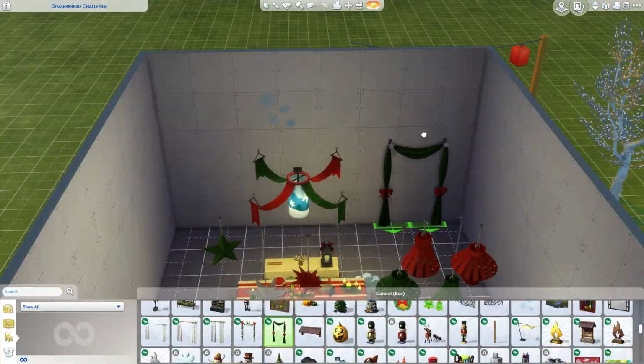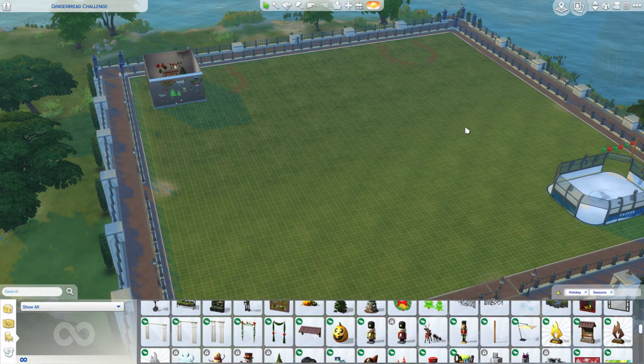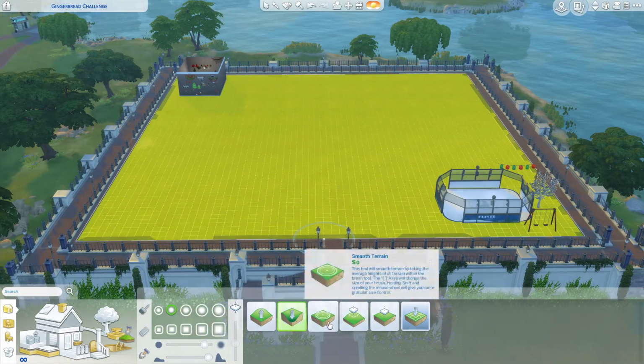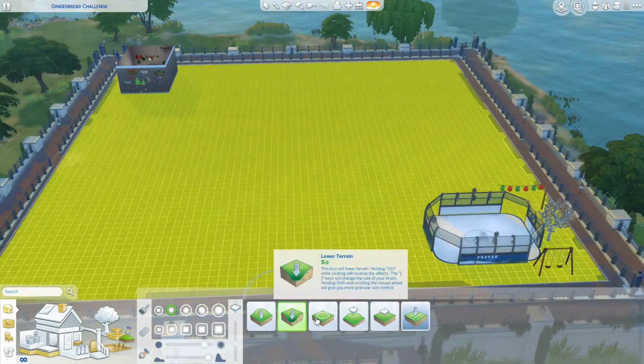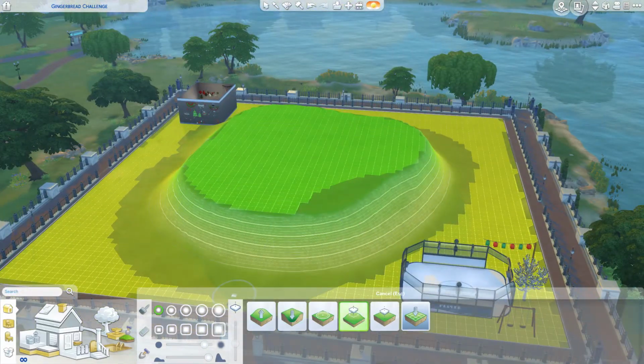Basically, I built a gingerbread building. I don't know if I did so great. It definitely doesn't look like a gingerbread. Like, it doesn't exactly look like a gingerbread house. I think I did my best, you guys.